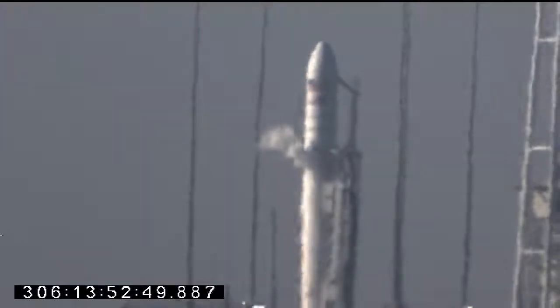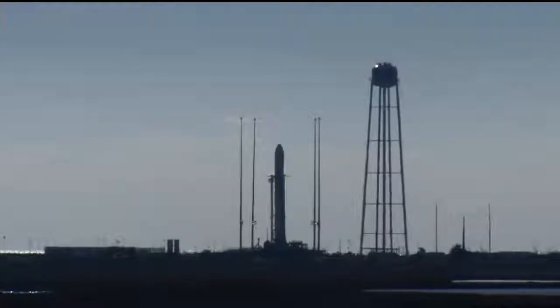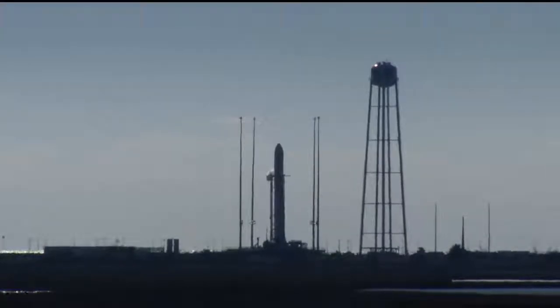Ops 2, LC, countdown 1, step 94. Let's go ahead and initialize the ground ordnance power supply. Ground ordnance power supply is initialized. Nominal. LC prop lead on countdown 1, VTSO activation verified.